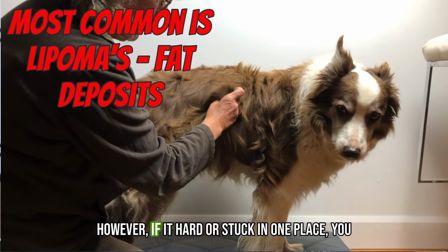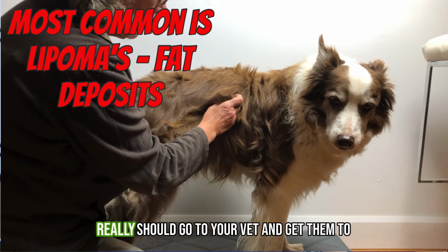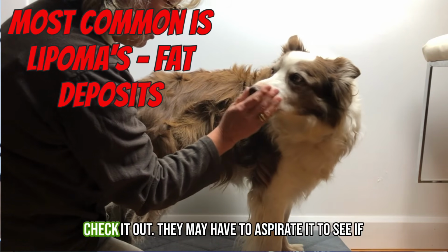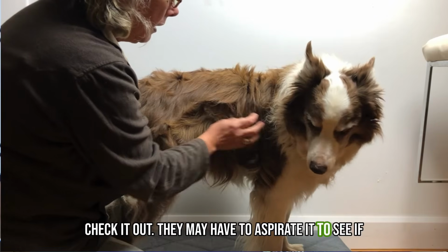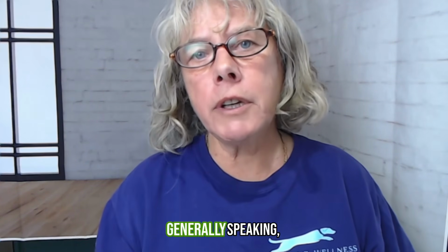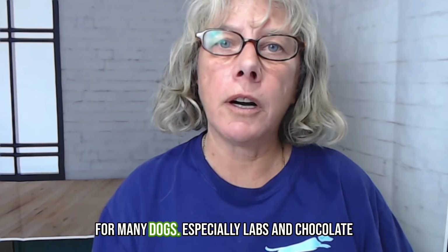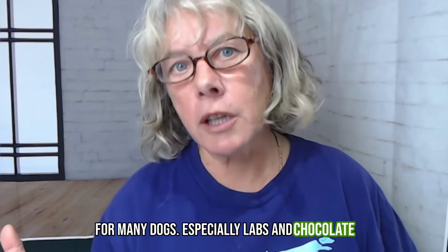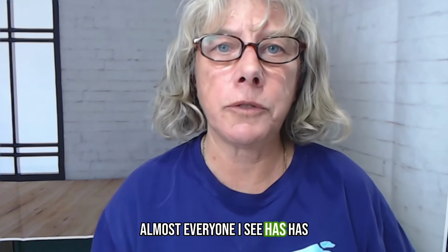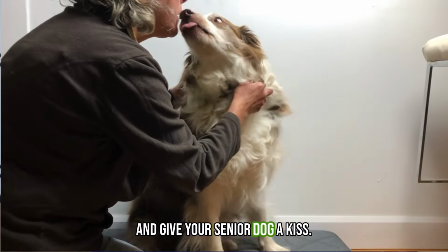However, if it's hard or stuck in one place, you really should go to your vet and get them to check it out. They may have to aspirate it to see if there's something sinister in there. But generally speaking, most lumps and bumps are fairly normal for many dogs, especially labs, chocolate labs actually. I see them, almost everyone I see has them. So appreciate your dog as it ages and give your senior dog a kiss.